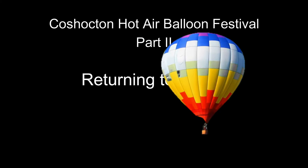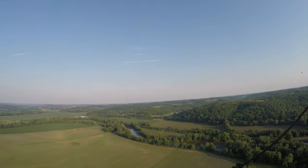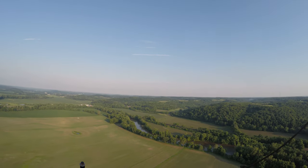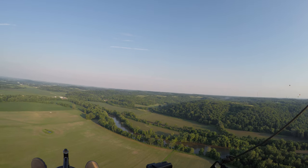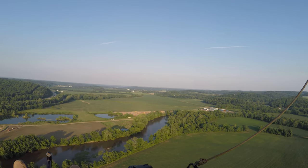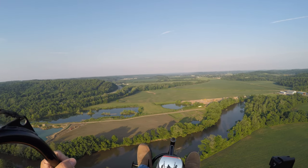Just looking at my camera, not sure if I got pictures or not on this one. I think it's working now, and it's hard to see with these Polaroid glasses, see if it's actually on or not. Yeah, we'll spin around over here and see if we can see where those balloons are at.